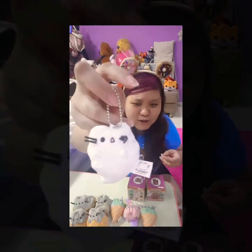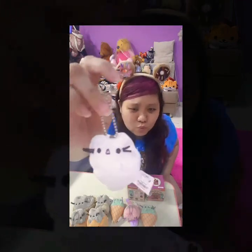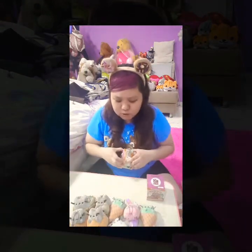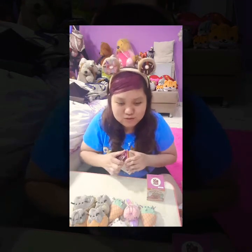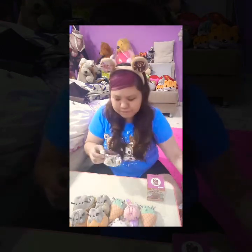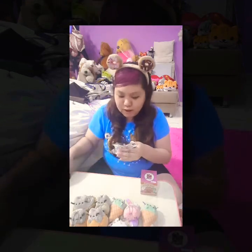Ooh! It's the Pusheen cat ghost. Ooh, whiskers. Whiskers in the way. Ooh, the Pusheen cat ghost. Ooh. So cute. I really love the ghost one. I mean, it's like Casper the ghost, you know. It's cute. It's not scary. Okay, this feels round again. Round? Round.